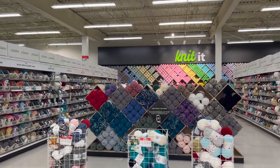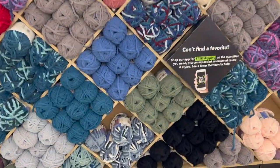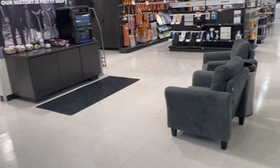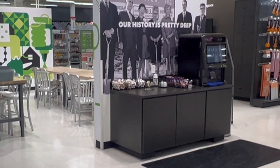When you walked through in the back, they had the yarn wall, which I love that they're doing that in some of their stores. They also had a creator or like studio area, big giant tables that you can kind of spread all the way out. And then there were a couple of big plushy chairs that you could sit in and get all cozy. They also had coffee, which was just a good combination in order for me to like sit for hours.